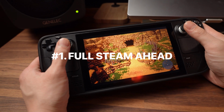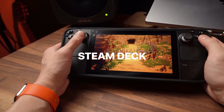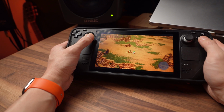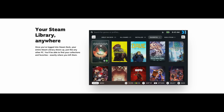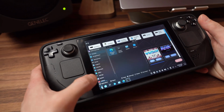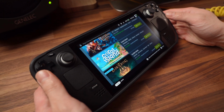So this is a contender that I'm sure you know by now. The Steam Deck by Valve is an ambitious venture into the handheld gaming space. It's designed to bring your entire Steam library into a portable form, basically being a bridge between the PC gaming world and the portability of a handheld console.